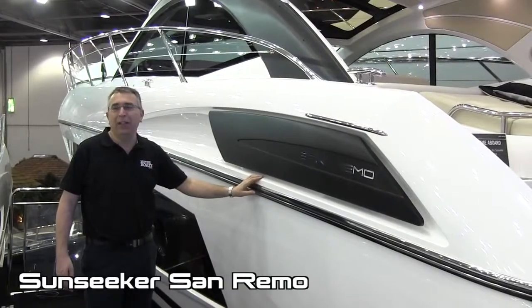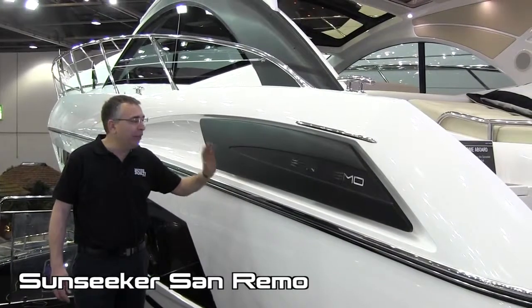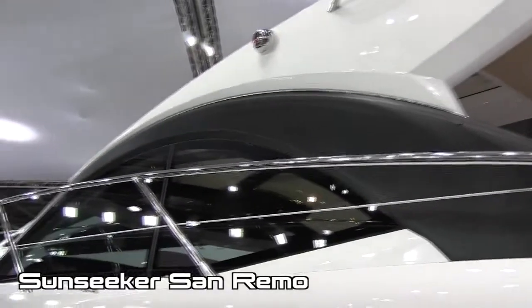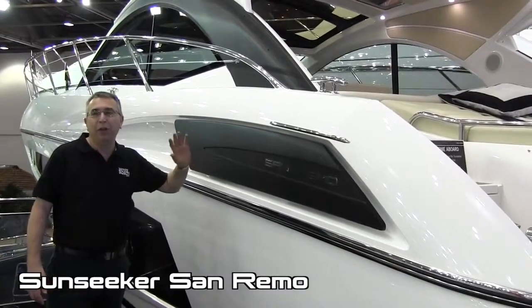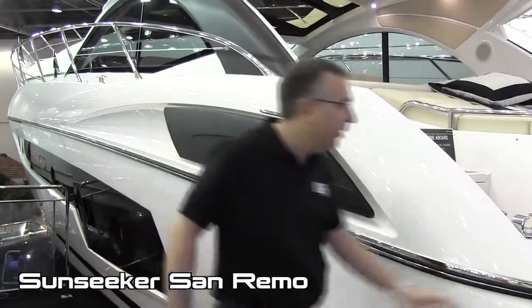This is Sunseeker's brand new San Remo, and it's designed to bridge the gap between their Portofino range and their larger Predator range. But the styling very much echoes their latest Portofino 40, which we saw earlier last year. It's got similar carbon fibre wrapped spars around the windows and these engine vents here, and it's very much got that lovely Sunseeker look to it. But it's a much bigger boat on board, and if we pop on board, I'll show you what I mean.